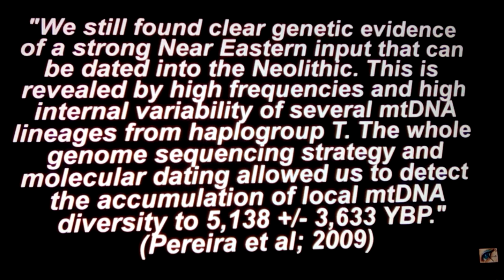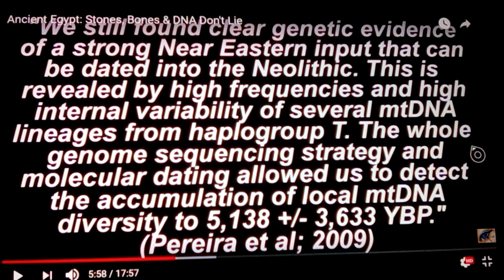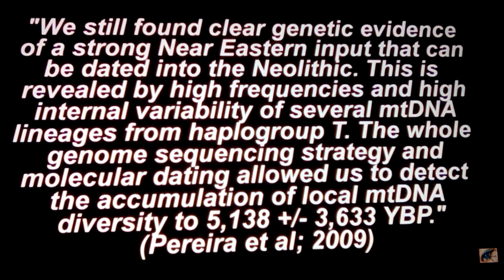This is revealed by high frequencies and high internal variability of several mtDNA lineages from the haplogroup T. The whole genome sequencing strategy and molecular dating allowed us to detect the accumulation of local mtDNA diversity from about 5.1 thousand to 3.6 thousand years before the present, or years ago, depending on which way you want to call it out.